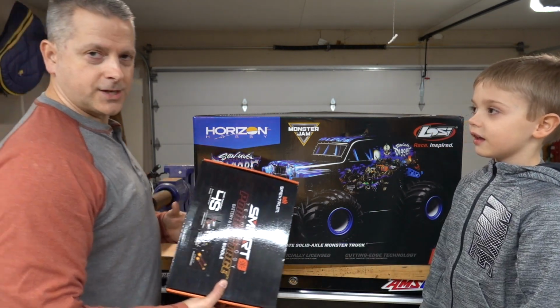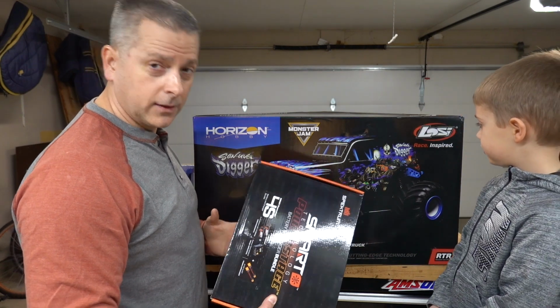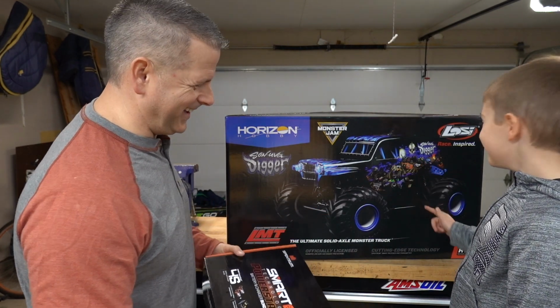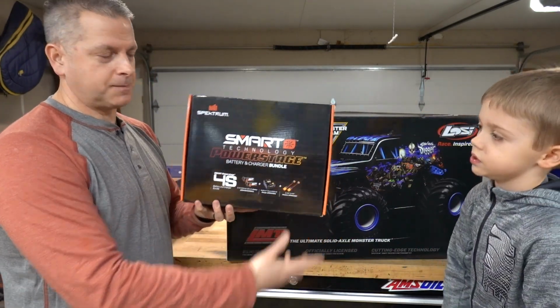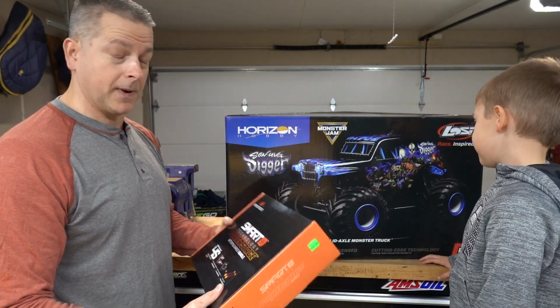So at my local hobby shop, this truck's retailing for somewhere in the neighborhood of $599. At my local hobby shop, $579. Awesome deal. And then Grave Digger too, we'll get a Grave Digger body and put it on this. So then we went with the Spectrum. This is actually called the 4S battery and charger bundle.